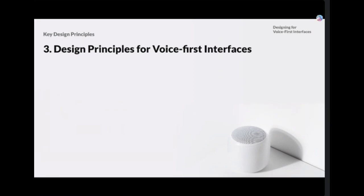Now, when it comes to designing VFI, what are some of the design principles that we need to take into consideration? The first one is conversational design. Conversational design focuses on creating natural and engaging interaction between users and the VFI. We should design the interaction as if users are having a conversation with a human, right? The second principle is context awareness. Context awareness involves understanding the user's situation and tailoring responses accordingly. To do this, we utilize user data, the location, their preferences, and previous interactions with the interface to provide relevant and personalized information to the user.